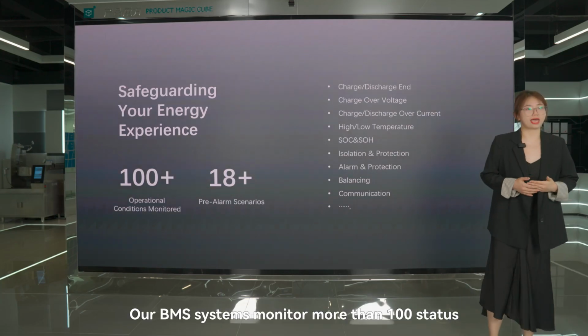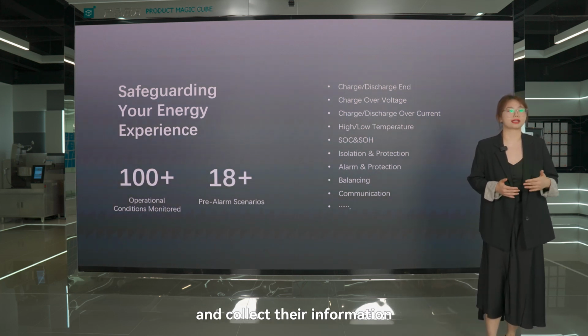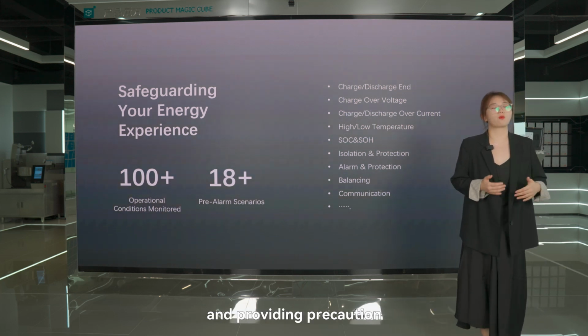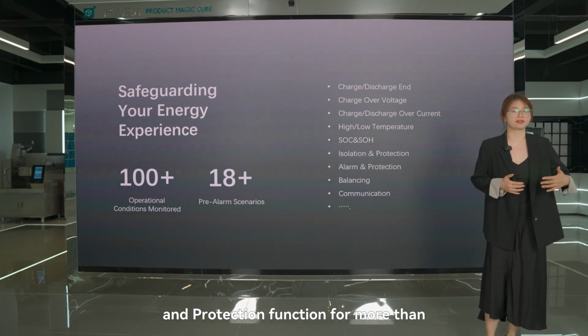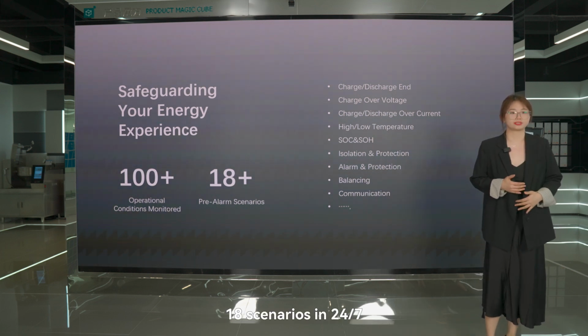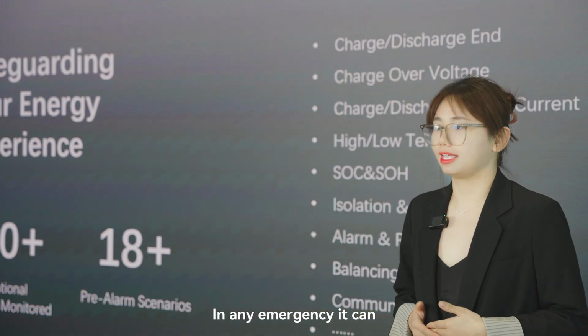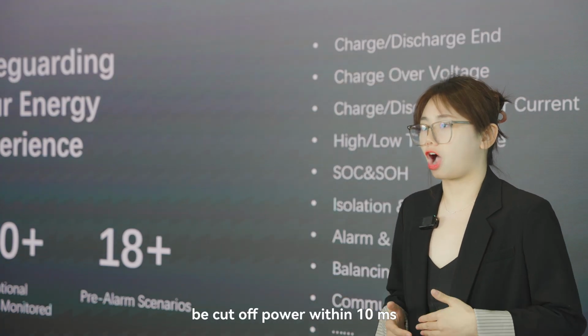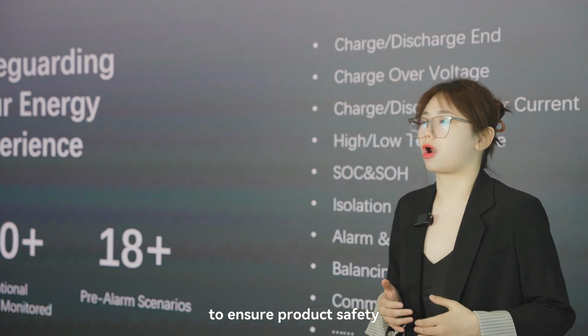Our BMS monitors more than 100 statuses and collects their information, providing precaution and protection functions for more than 18 scenarios, 24/7. In any emergency, it can cut off power within 10 milliseconds to ensure product safety.